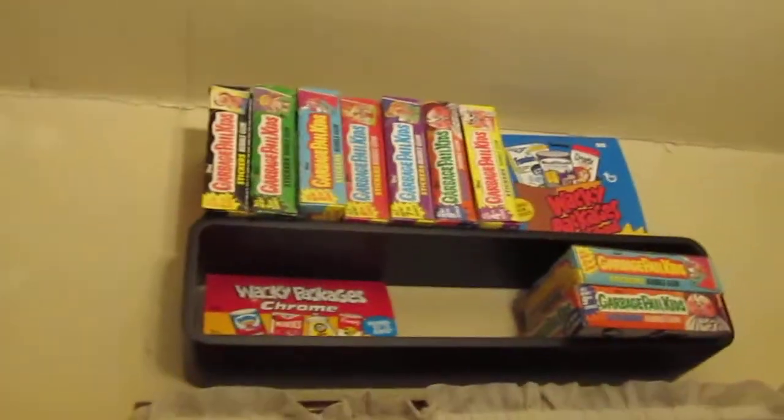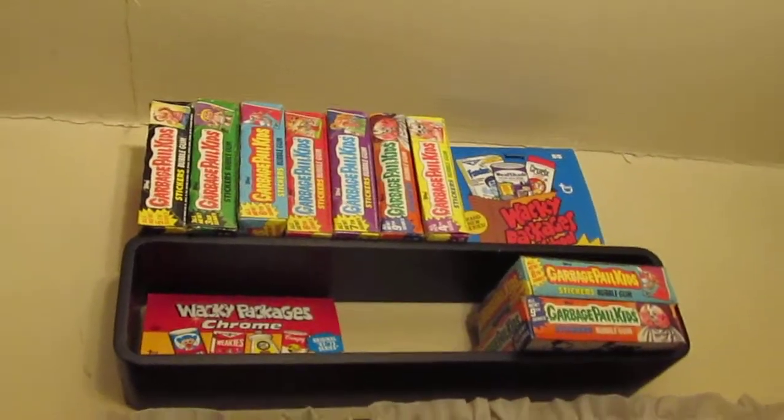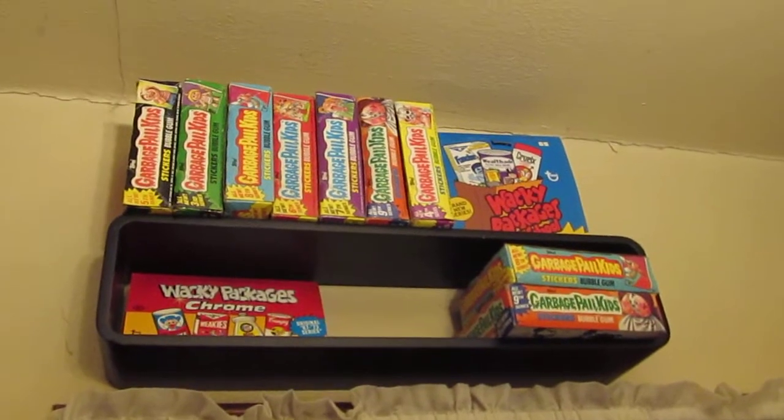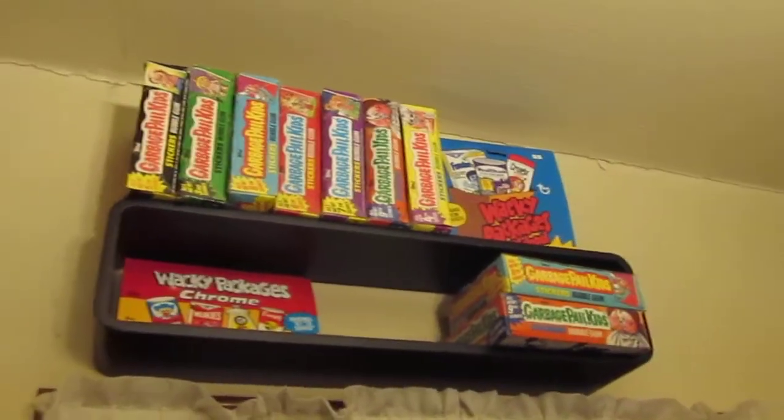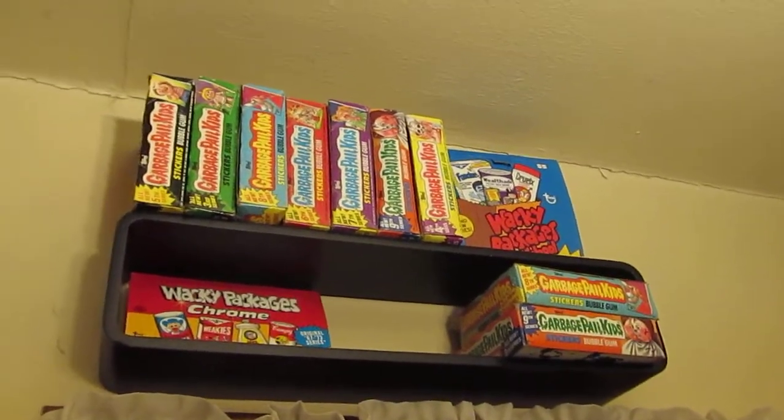This is my computer desk, where my family computer is, up in my dining room. Up here in the corner, my wife lets me put some stuff up. I have a bunch of boxes, and some boxes from Wacky Packages that I've worked on. These are vintage boxes way up high on a shelf.